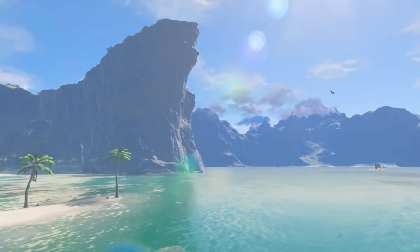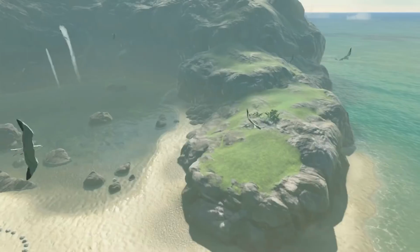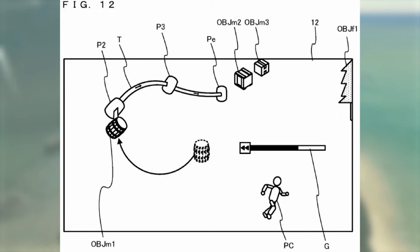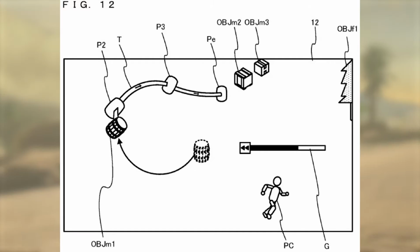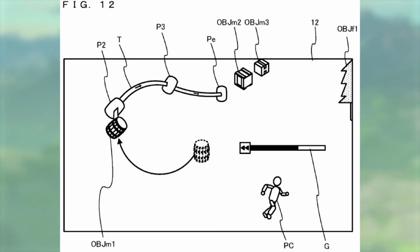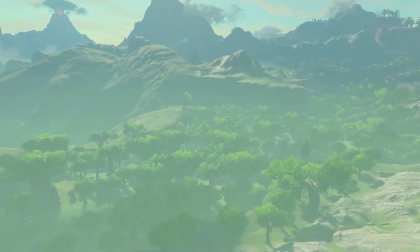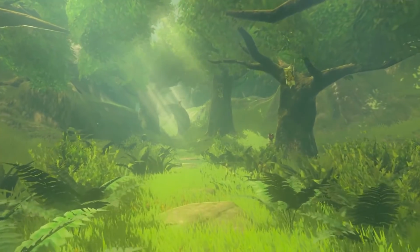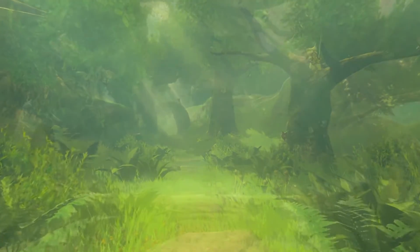First of all, we've got a rewind mechanic. The first patent looks at a rewind feature, and the patent details a barrel. This seems to suggest it going backwards. However, on the right-hand side of the diagram here, we clearly see a rewind timeline indicated, and it appears as if Link can select an object and then rewind time for a few seconds. This has absolutely huge potential for combat and puzzles in the game, and it's very, very exciting indeed.